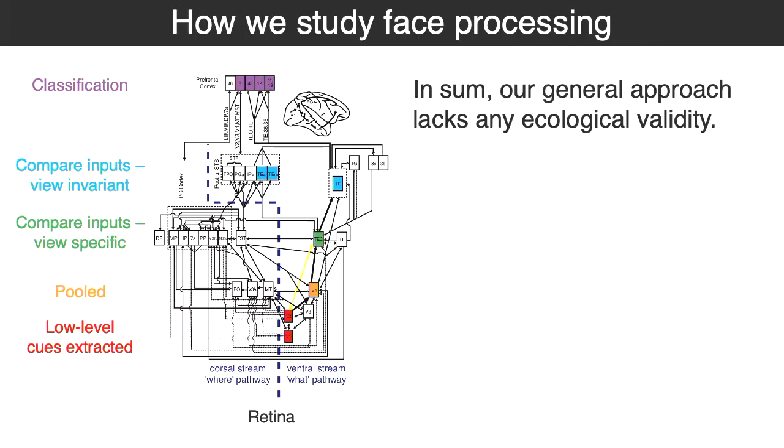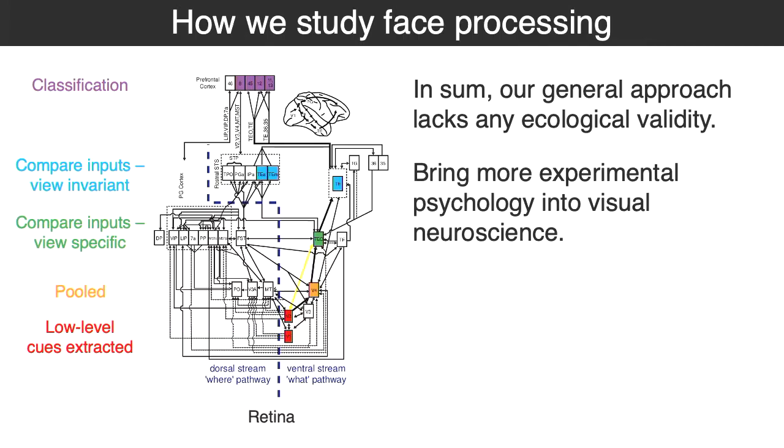In sum, our general approach in the field of face perception, while understandable given the collective weight of the scientific record, lacks any kind of ecological validity. And now we are dealing with a number of theoretical bottlenecks, and we're engaged in heavy debate about the neural mechanisms underlying these tightly controlled but heavily circumscribed tasks. So what I'm trying to do now is bring more experimental psychology into visual neuroscience, which basically means employing better measurements of perception and visually evoked behaviors, and using those observations to motivate neuroscientific experiments.